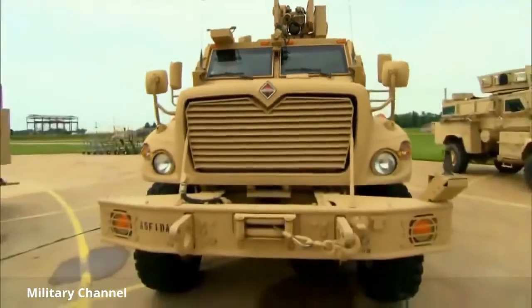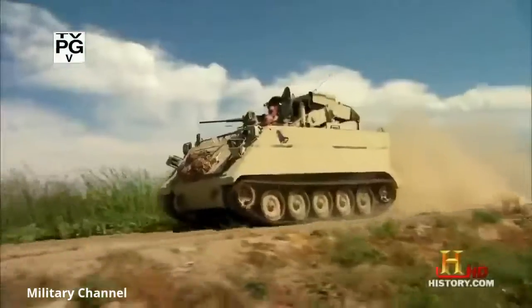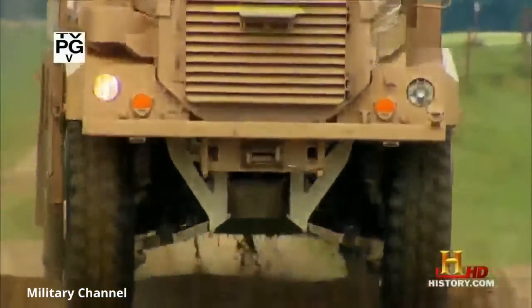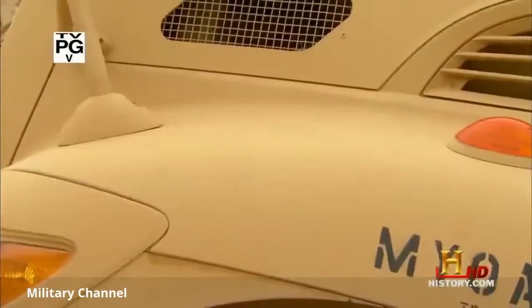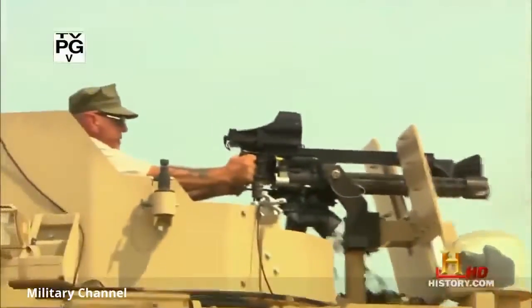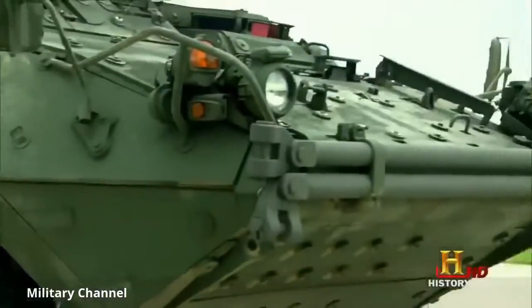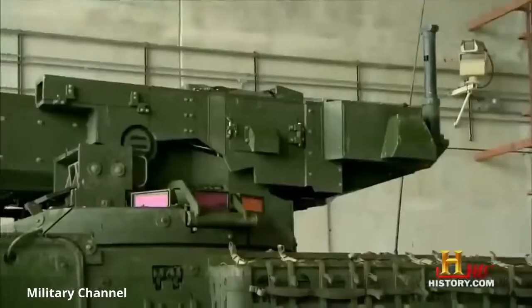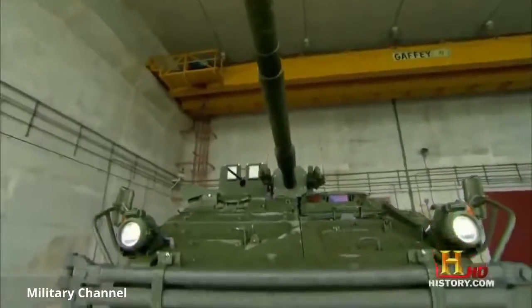Armored fighting vehicles have been an essential part of our arsenal for the last century. And one of the latest is the MRAP, a highly survivable fleet of vehicles designed mainly to protect troops in urban combat zones. But for the ultimate in all-round protection with a gun that's a real tank killer, the U.S. military came up with this.